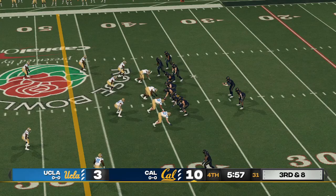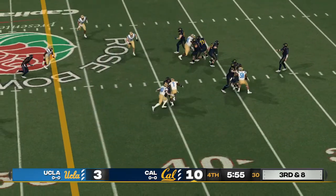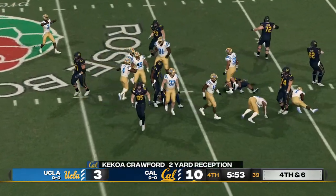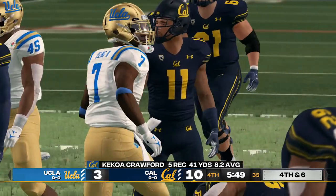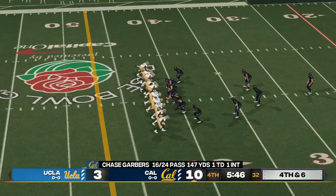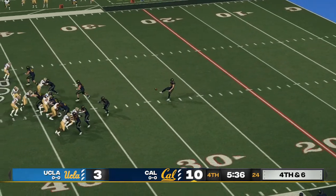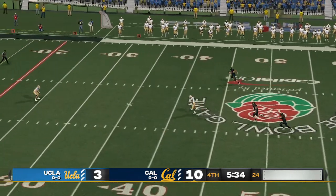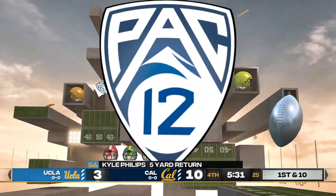Makes a catch, and he's got nowhere to go. Certainly they don't have the return on here. And he's taken down at the 31.